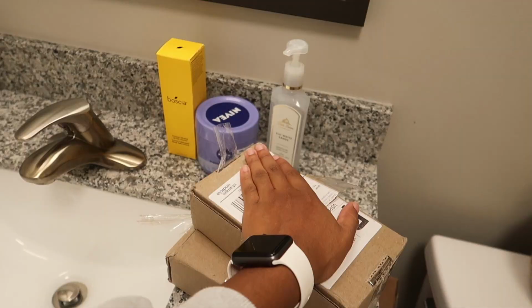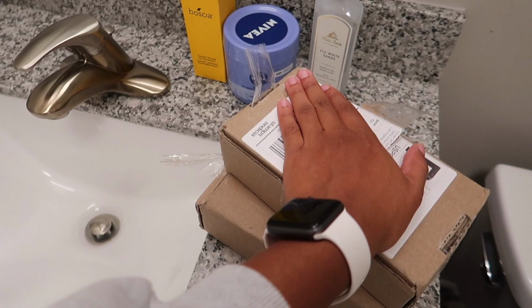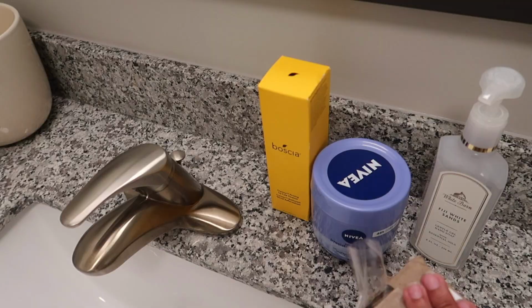I'm covering this because it has my address on it. It's a PR package that I'm super excited about. I half opened it because I was in the midst of trying to figure out what all the packages were, but super excited to open this. And I got a couple of new things.